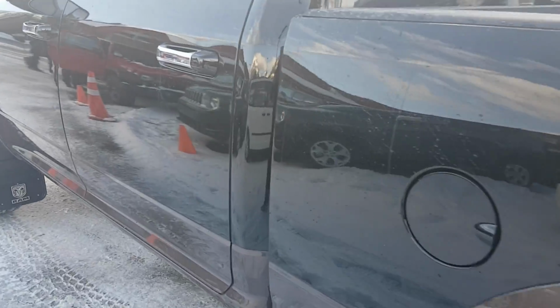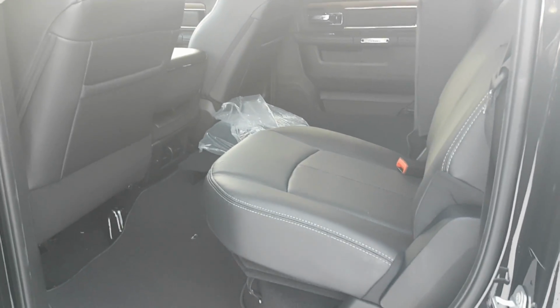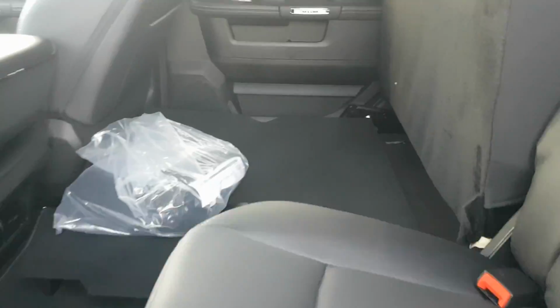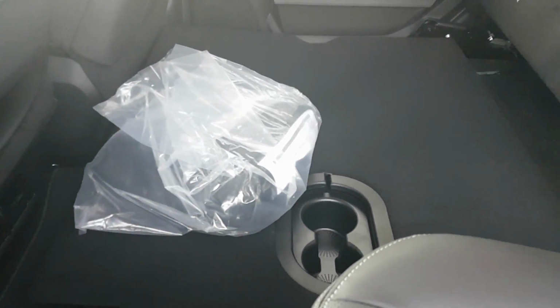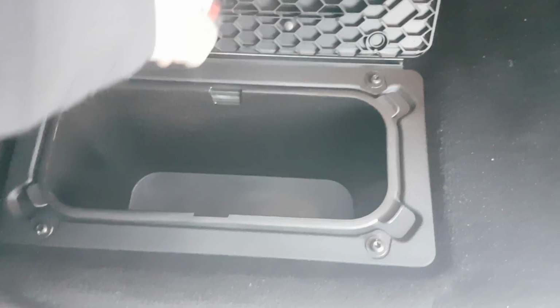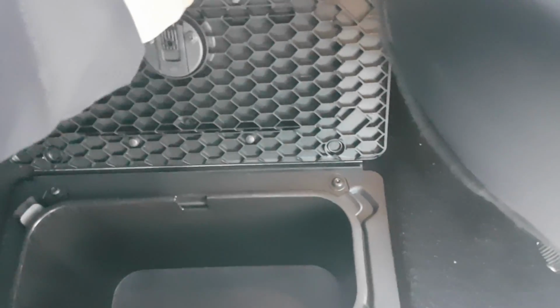This is a crew cab 6'4" box. Lots of room in the back seat. I'm 6'2" and I have no problem hopping in and out of these things. The back seat, you'll notice with the bench seat split, we have fold-out trays which will fold flat on the floor there for you. Both sides will do that. We also have storage in the floor on both sides with removable trays as well. Those are dishwasher safe.